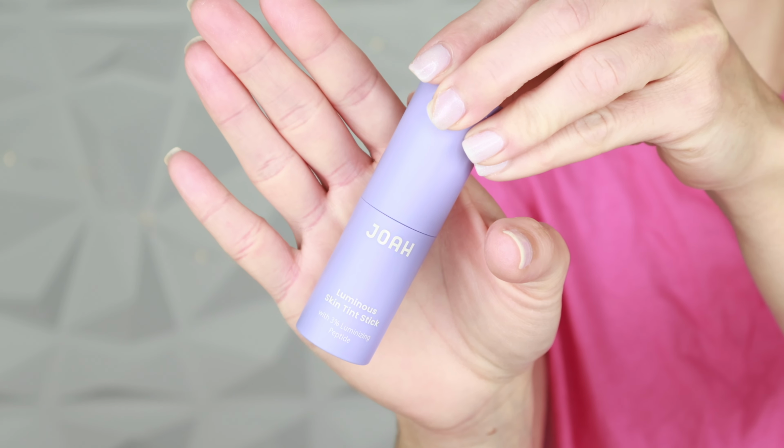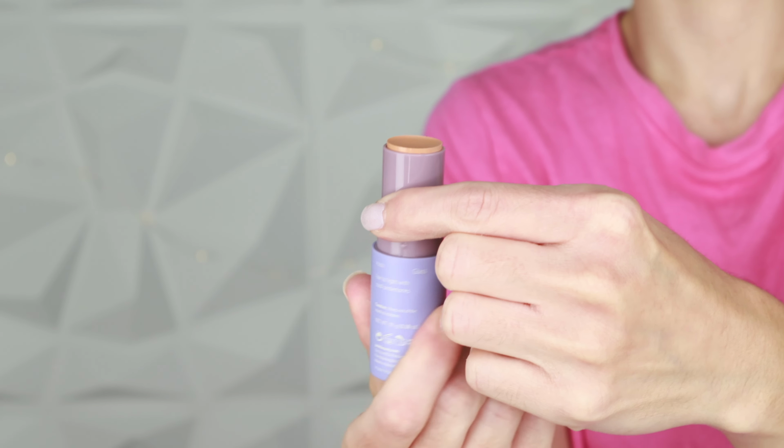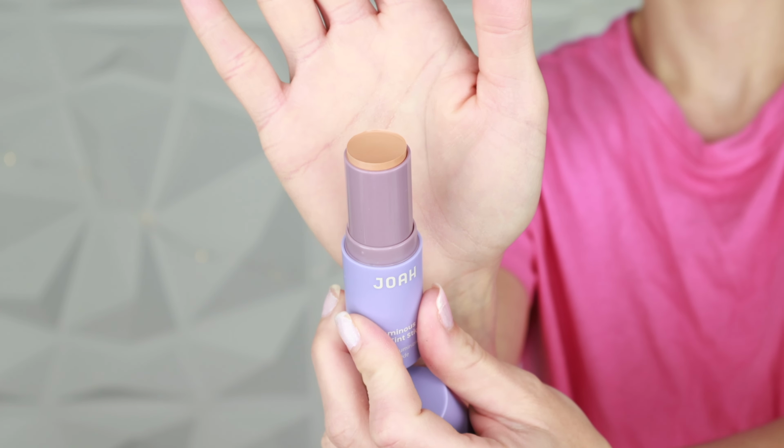It's a skin tint, but in a stick form. So most times that you see a skin tint online, in stores, marketed in the beauty community, it's usually a liquid or a cream, but you rarely see skin tints in stick form. Usually stick form products are foundations when we're talking about the foundation category, but this is a luminous skin tint with 3% luminizing peptide. I ordered the shade Fair to Light with Cool.